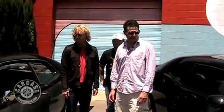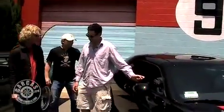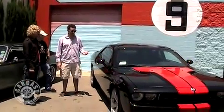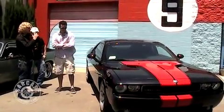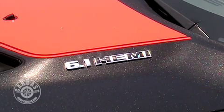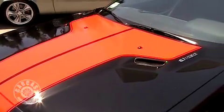All right, car number 2 is yours as well, right? Yeah, absolutely. This has got the Hemi in it, the 6.1 Hemi we were talking about back inside the warehouse. What have you done to this baby? Okay, so this car is a 2010 Dodge Challenger SRT8. It's their top of the line model. It's got the 6.1 liter Hemi. From the factory, it has 425 horsepower, 420 foot-pounds of torque.